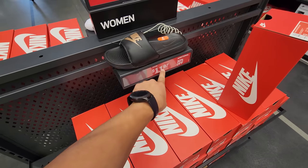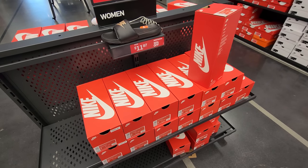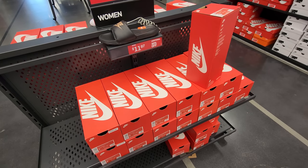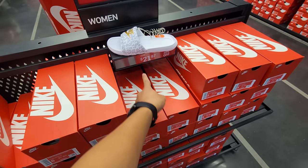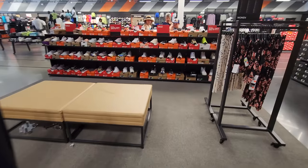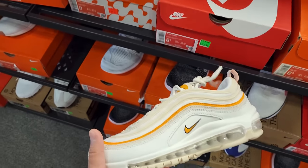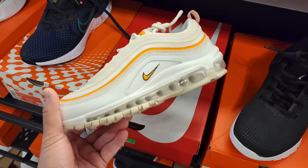Women's slides down to $11.97 to get $30 off. So what is that, like, what, $8.70 or something? If you want to pay a little bit more, got this one right here. Okay. All right, let's check out the women's clearance section right here. Do get 30% off everything. $8.50, $1.75 for these bad boys.